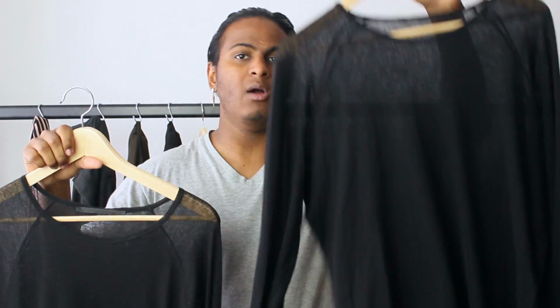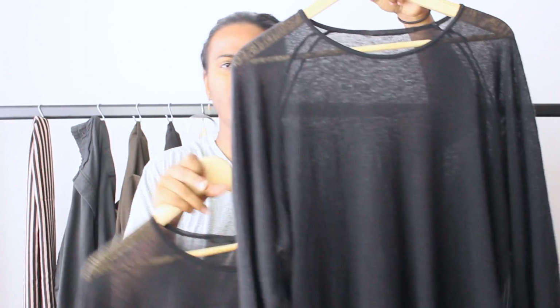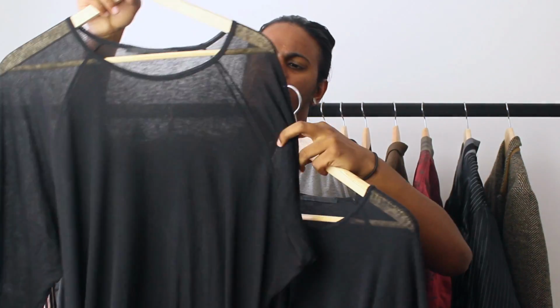Next up, we've got two long sleeve black t-shirts. This one was from the fall winter collection. This is from their current spring summer collection. As you can see, one's definitely lighter than the other. This one's quite thick, the fall winter, and the spring summer is quite light.